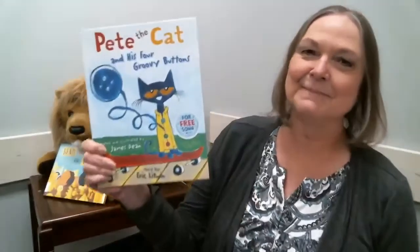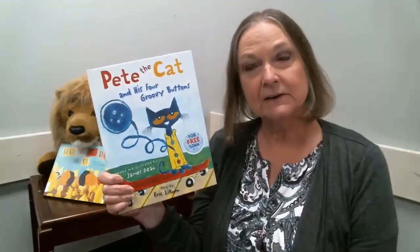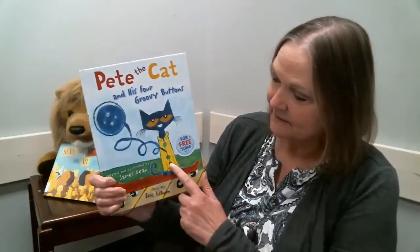Next, let's do Pete the Cat. Pete the Cat and his 4 Groovy Buttons. So the colors do. And Cat's favorite shirt. This is by James Dean and Eric Litwin. Pete the Cat and his 4 Groovy Buttons.